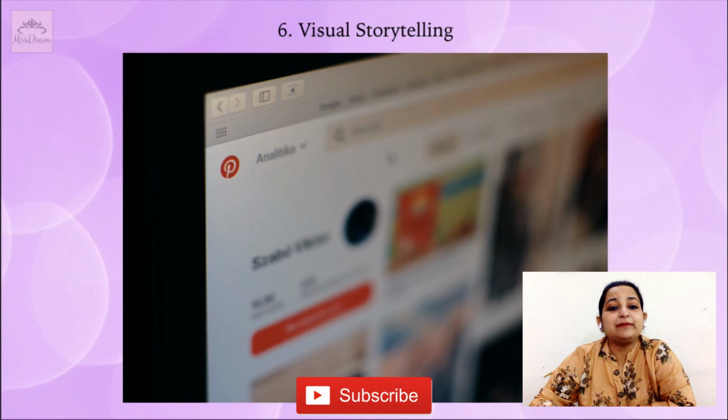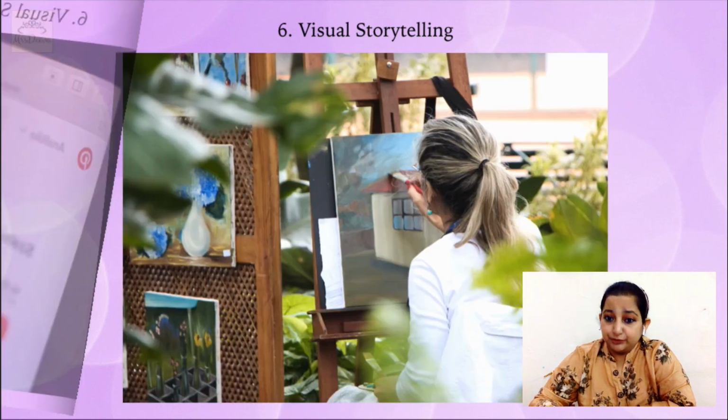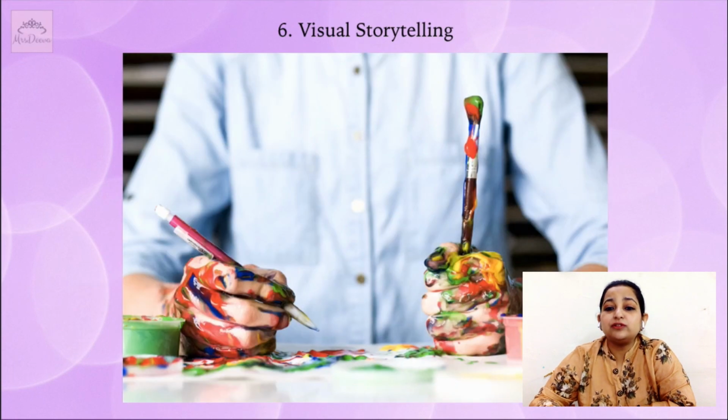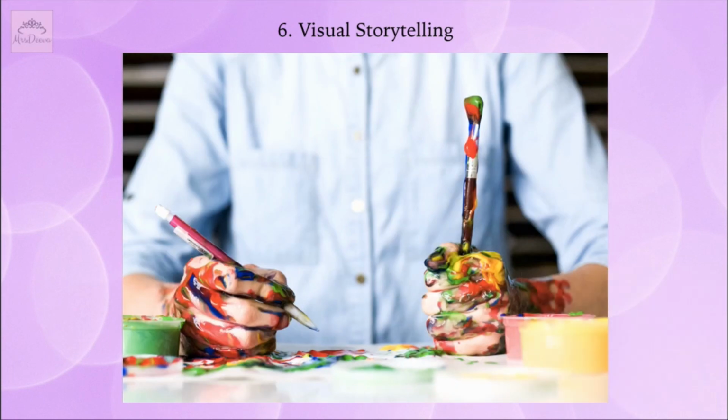And then Instagram and Pinterest are very useful in showcasing your talent. Keep sharing pictures of your incomplete art, colors you're using, emotions you're experiencing during the whole process, and consider this as a visual storytelling process so that your target audience is able to connect with you in a much better way.